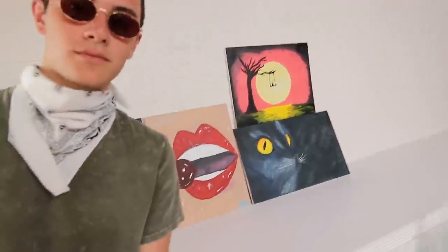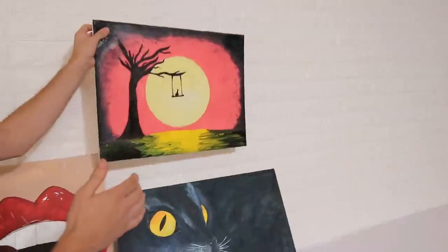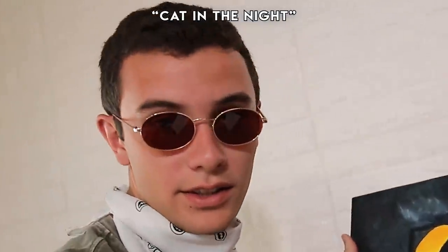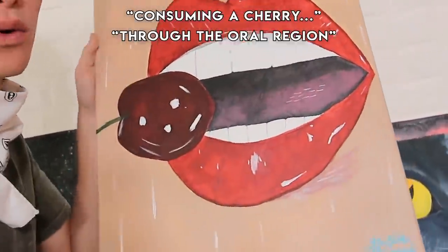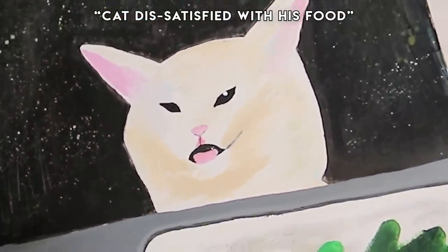So the reason why I'm doing this today is because you guys have been liking these pictures I've been making. Let me introduce them. Luna Rabbit. Cat in the night. Consuming a cherry through the oral region. And cat dissatisfied with his food. So today we will be adding to the cat collection of the art.